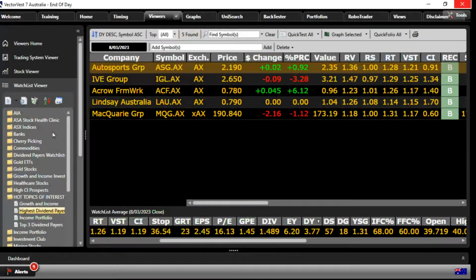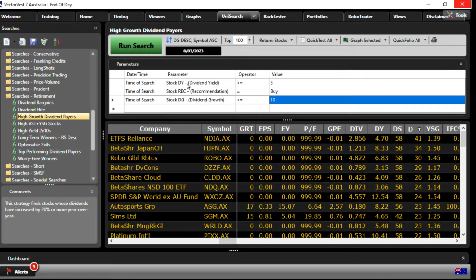So there it is. And again, you can repeat this exercise and work it the way you prefer. So you might come back and say, well, I'll start it off with 3, but I want the growth of at least 20 or higher. That's okay. Run the search, grab your stocks, drop them into a watch list, and then away you go. Nice and easy, quick and easy, fun to do. I hope you've seen that it's actually quite fun. It's easy to do. So let me know there in the chat box.